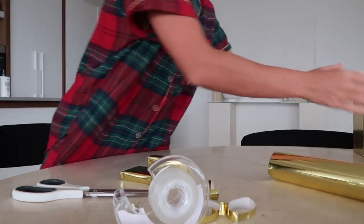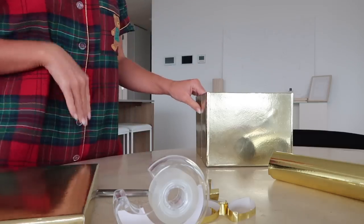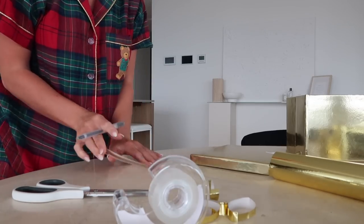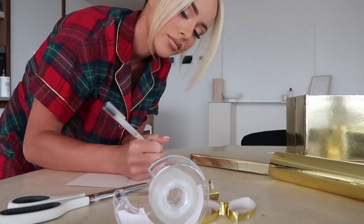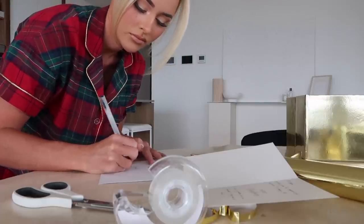Should I do ribbon? No, I'll just do ribbon around the... Should I put the card in the box? Card in the box? I think I should. I'm gonna wrap the card so it's like a cute little bundle, you know? Card in.